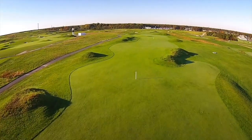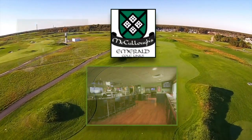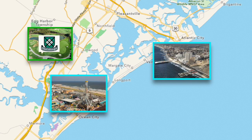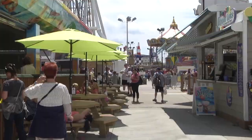Between the magnificent golf course here at McCullough's Emerald Golf Links and its restaurant, there's plenty to keep you busy on property. However, the seagulls remind us we are at the Jersey Shore, and that means only a few miles to the famous Atlantic City, and just south of that, one of America's greatest family golf vacation destinations, Ocean City, New Jersey.